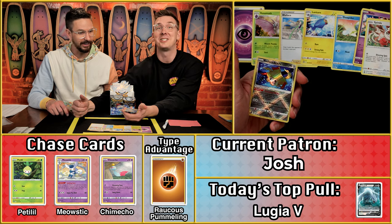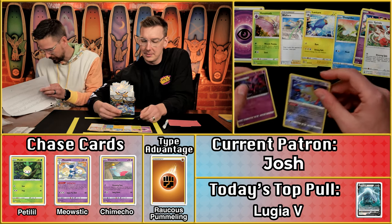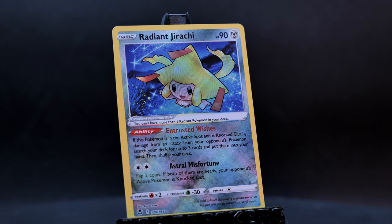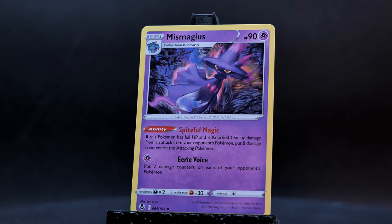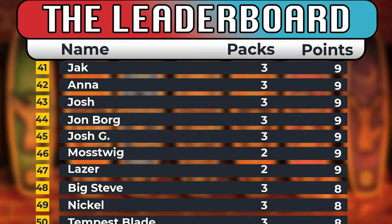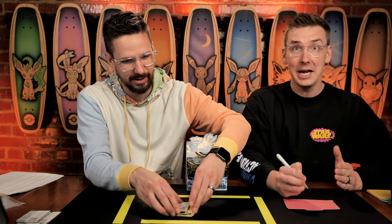Oh, the Radiant Jirachi. Just like that. How about that? That is the one. I think that's 3 points. And then Miss Magus will also score. Jirachi is just 2 points. Oh, it's just 2 points. So it's a 3 point pack. And look at that. Just like that. Ding, ding, ding, ding, ding, ding. That does mean that Josh is in contention for Big Steve.